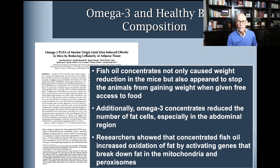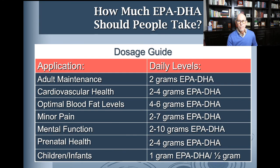Additionally, omega-3 concentrates reduce the number of fat cells, especially in the abdominal region. Researchers show that concentrated fish oil increases the oxidation of fat by activating genes that break down fat in the mitochondria and peroxisomes. These are some suggested amounts.